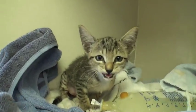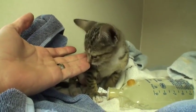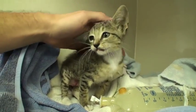Kitty is up, moving about. I know. And we've given him some pain meds, some antibiotics. He's purring right now, which is a very good sign.